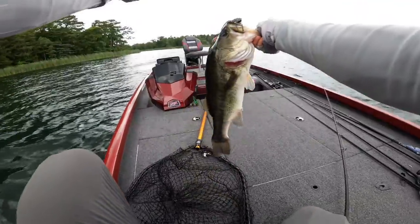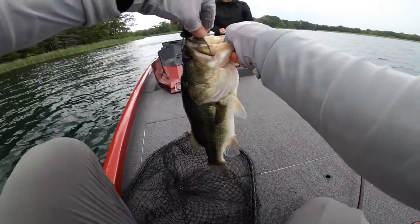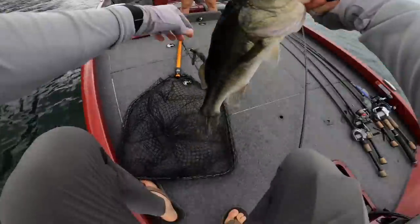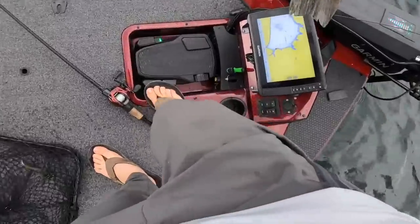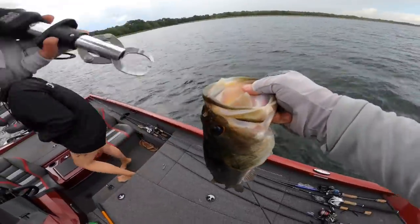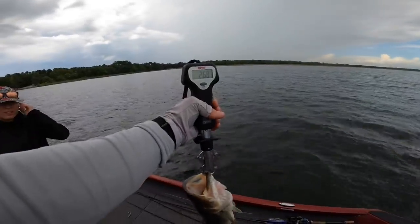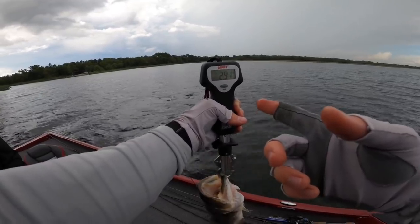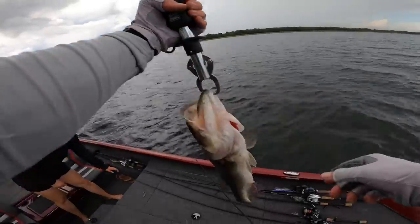This guy's almost misshapen. Let's grab the scale. Oddly shaped skinny bass. I don't even know if this guy's gonna hit three. He looks like a fatty. Yeah, there we go. Let me hit that spot lock real quick. His eyes are way sunken. Dude, this bass has been through some stuff. He's hitting a few chatterbaits. Look, guys, not even gonna hit three, but it's a lengthy bass, 2.91. He's about to thrash. Yeah, 2.91.